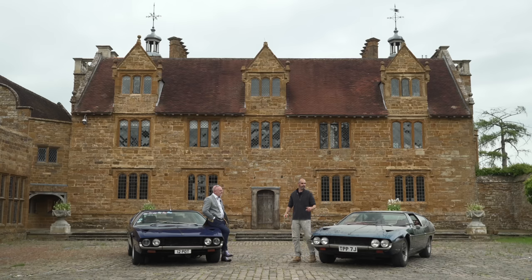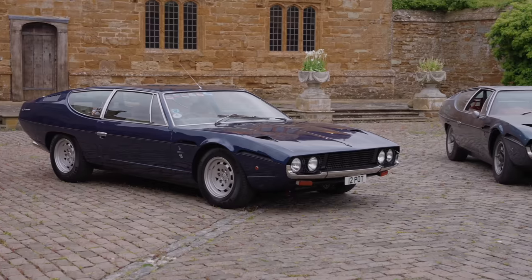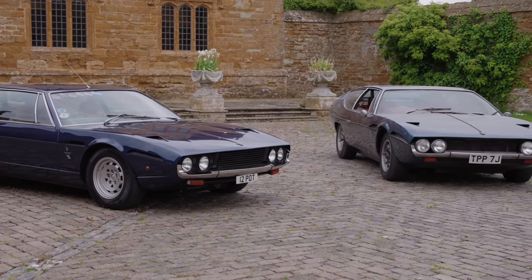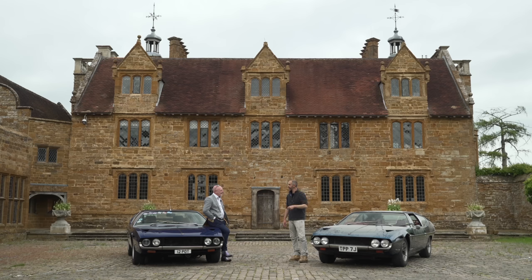So we decided to bring another Espada to the Espada Barn Find, but a fully functional one owned by Phil here. You've had your Espada, Phil, for ages. Yeah, 21 years. And I thought I'd give Phil a call when I heard about this to see if I could get some more intel on the backstory of this. You dug up some info on it, didn't you?